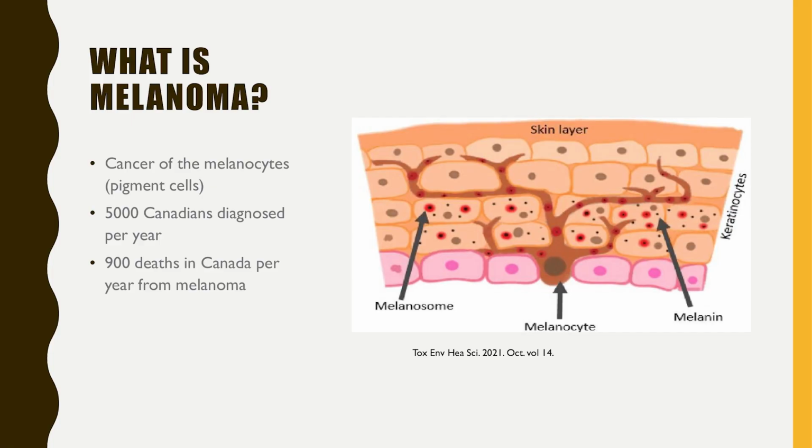So what is melanoma? Melanoma is a cancer of the melanocytes, and those are the pigment cells that produce our skin color. You can see in this schematic that the melanocytes sit in the epidermis, the top layer of the skin, but they sit in the bottom layer, and they produce melanin, which gives pigmentation, and they transfer it to the skin cells.